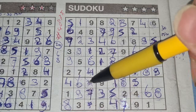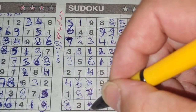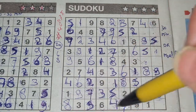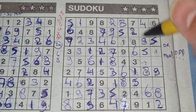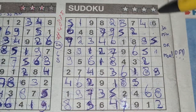No, not used. 2 and a 5. We have a 5 now in this row, so no 5 there. 5 should be here, and the 2 goes there. Yeah, the 2 in this row, the 2 in the row below. So last row, only place left for the 2 should be there. The 2 in the last column, the 2 in that column. So the column between, only place left for the 2 should be there.